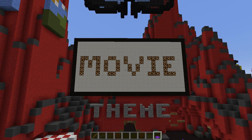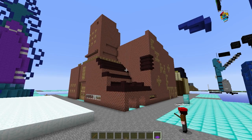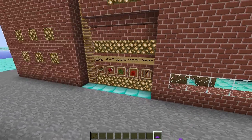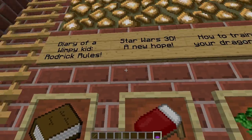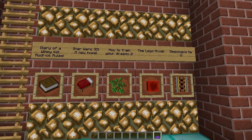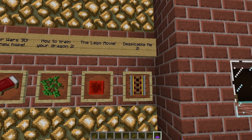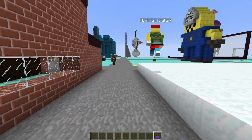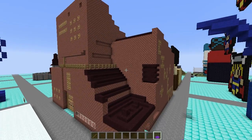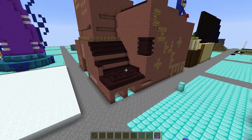Let's go and look at your builds. Right, our first build is a cinema by Fluence. And on the side, let's see what is showing. Diary of a Wimpy Kid, Star Wars 3D, A New Hope, How to Train Your Dragon, The Lego Movie, and Despicable Me 2. I thought this one was really cool, just on the outside. It actually looks like a cinema.